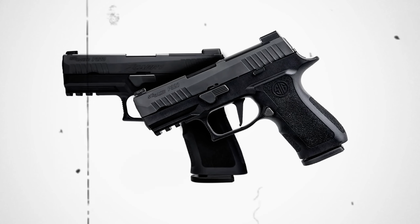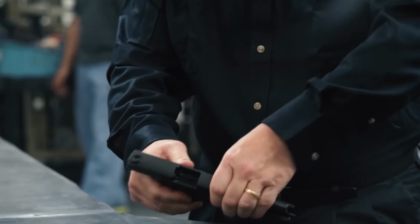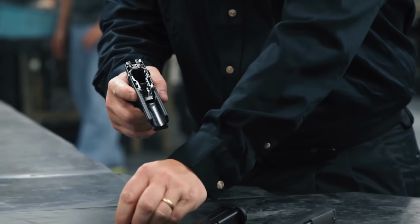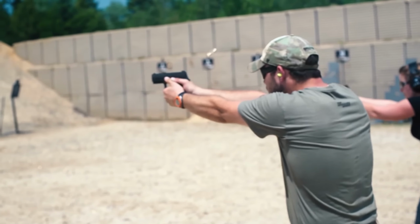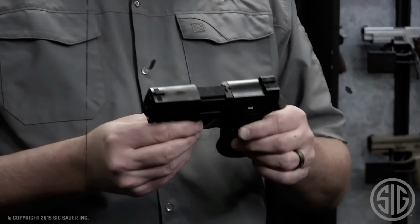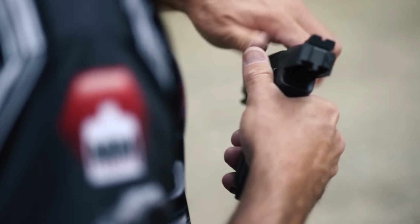You can size it down for concealment, stretch it out for range days, or switch calibers when the mission calls for it. The ability to drop in different grip modules is a real bonus, especially for folks with big mitts or smaller hands who want a perfect fit. The other big selling point? That striker-fired setup. Striker-fired pistols have fewer moving parts and come with built-in safety features that help prevent accidental discharges.